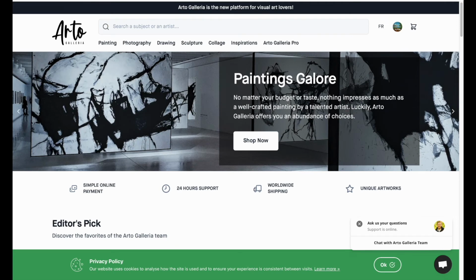All right, we'll take a look at number 7 here, Arto Galleria. It's an online gallery, obviously, and their focus is having a simple platform that allows people to find affordable art. There's no monthly fee for artists. However, there is a 25% commission fee for any sales made. So you can list original art with them as well as prints of art, but then you must ship and fulfill any orders. It's not a print-on-demand type of thing.